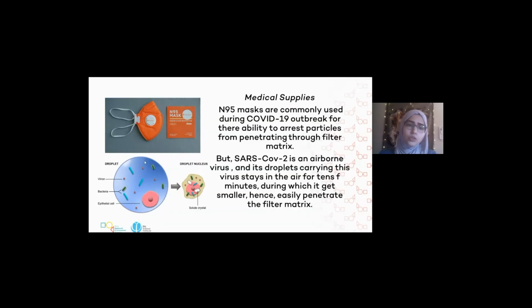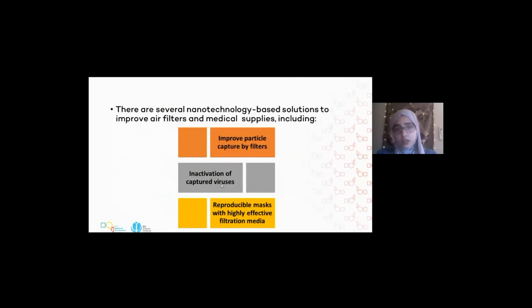So the water will evaporate. When the water evaporates, the size of the droplets will get smaller. So that allows the virus to penetrate through the filter matrix. So this is very dangerous and it could reach our respiratory system. How can nanotechnology help us in this? Nanotechnology can help us to improve the ability of the filters to capture the virus itself.